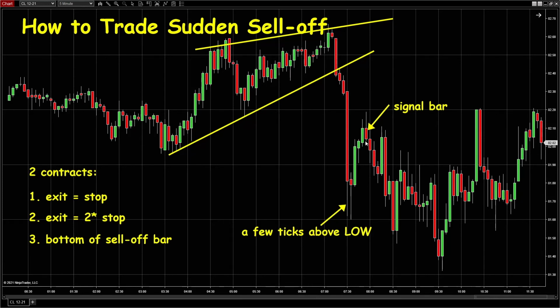And then in the end, the second contract will break even. So you only win by the exit at the stop, the same as the stop for one contract. The second option is that you can wait a little bit and let the first contract reach 2 times the stop, and then the second contract goes down to the bottom of this sell-off bar.